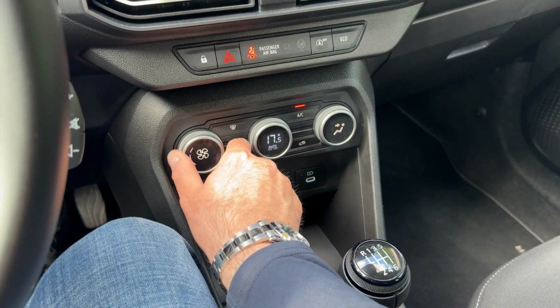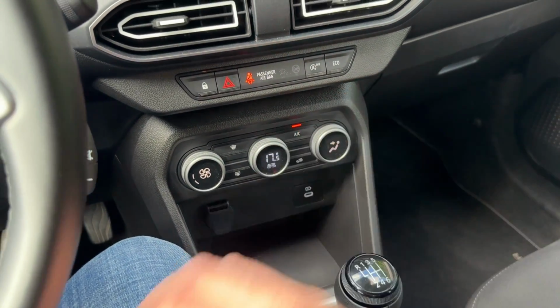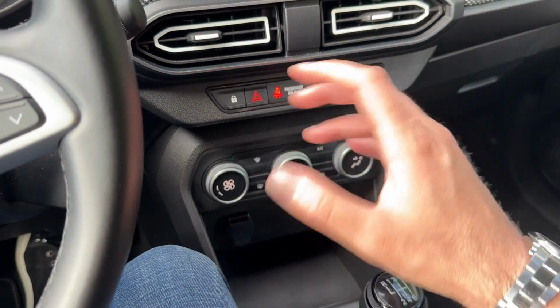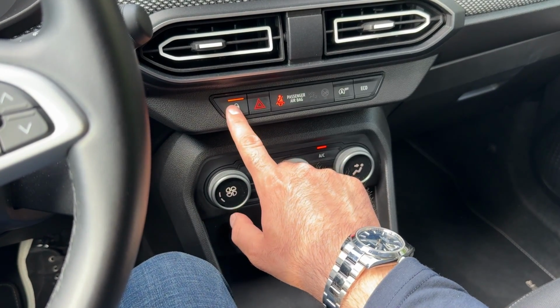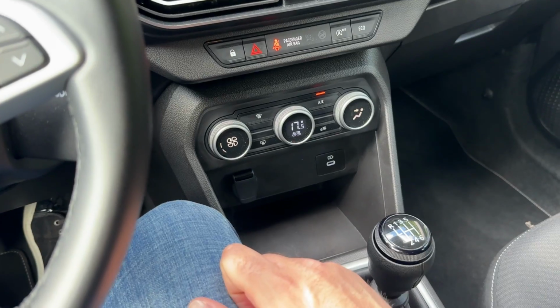So you see the temperature, air blower and the mode, so definitely a nice feature and definitely makes operating the AC so easy. Lock button is here. You have the hazard lights, start, stop, off, and eco mode.